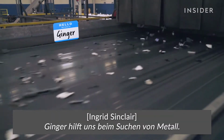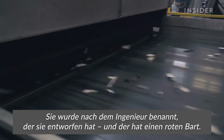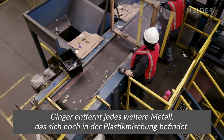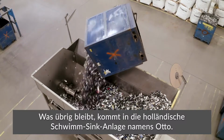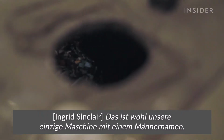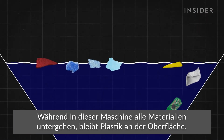Ginger's our metal finder. She was named after the engineer who designed her because he had a ginger beard. And Ginger is just taking out any further metal that's still within the plastic mix. What's left goes into the Dutch sink float machine, named Otto. So I guess that's the only male machine we have. In Otto, plastic floats, while everything else sinks.